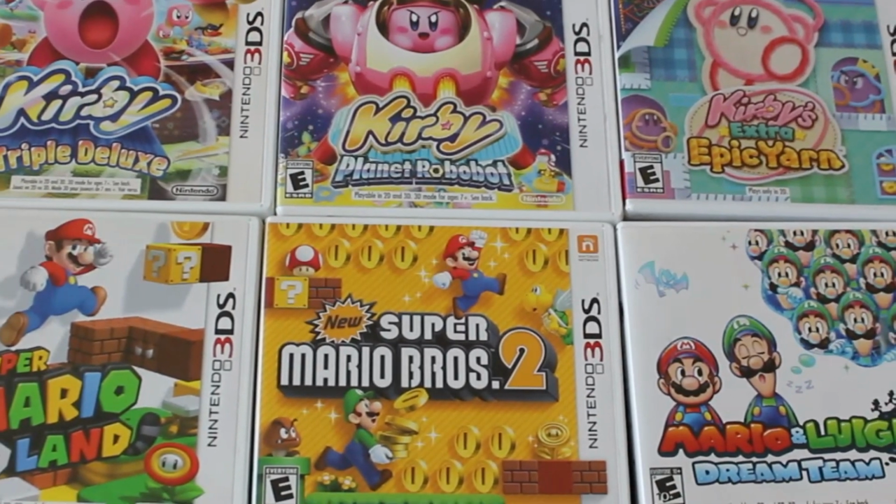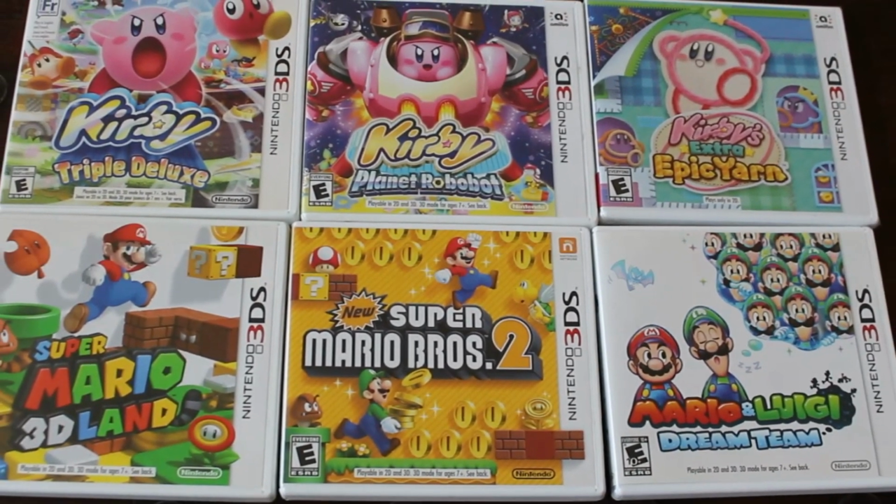So I'm going to cut to sort of a bird's eye view of what my collection currently looks like. Though before I do that, I did want to say I finally picked up Kirby Planet Robobot this month. So I'm really happy to have this finally in the collection, and it's the standard North American edition, not the World Edition, thankfully. So I'm going to start off with some of my Nintendo first party titles.